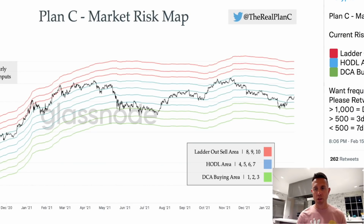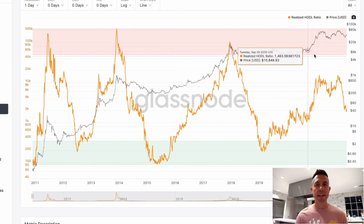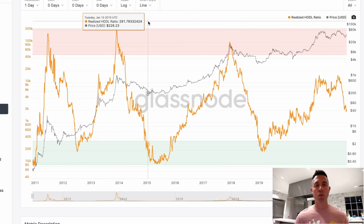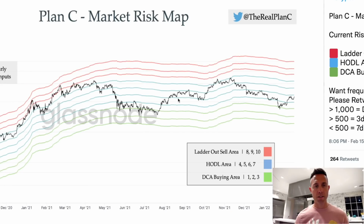So here's his map. You can see right here in blue, just above green, that green area that Bitcoin was actually just touching in February or end of January, that's the dollar cost average buying area. Right now, we're just kind of escaping that into the HODL area, but nowhere near that later out-sell area. And isn't that interesting? We just looked at the realized HODL ratio, nowhere near the heat zone from this historical and very, very consistent and reliable data point, which is the HODL ratio. So really cool risk map released by Plan C.